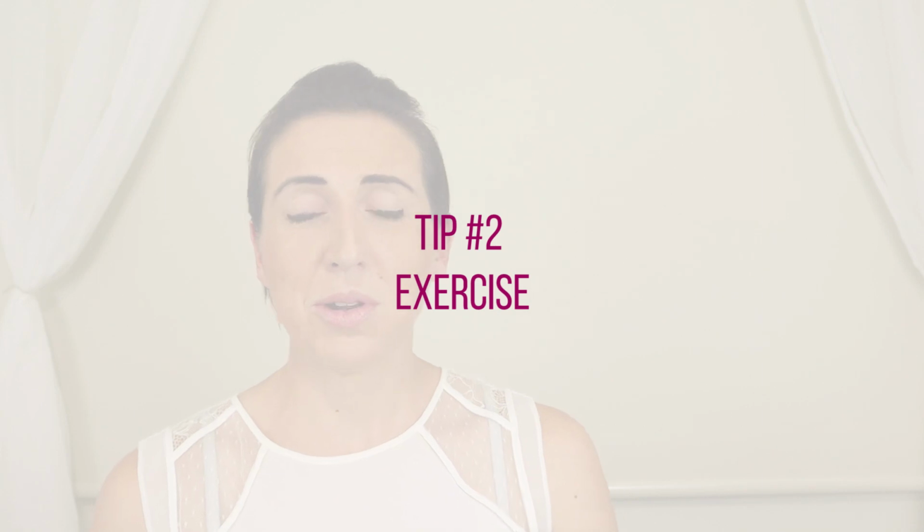Top tip number 2 is exercise. Now, there's 2 main points I want to make about exercise when it comes to lymphedema prevention. The first one might be the one you would actually assume to be true more of the time. If you have had a long break, particularly if you've gone through breast cancer treatment and you've had a long break off exercise, one of the best things you can do when it comes to returning to exercise is not to overdo it at the start.